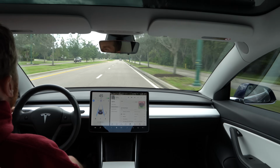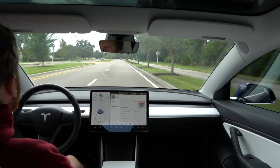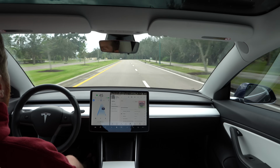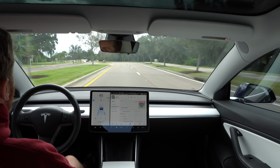But for the most part, as long as you're following another car, you can pretty much not touch your wheel at all. And auto lane change does also work on city streets. So if you're on like a 2-lane road, you can also change lanes as well, which I think is great.